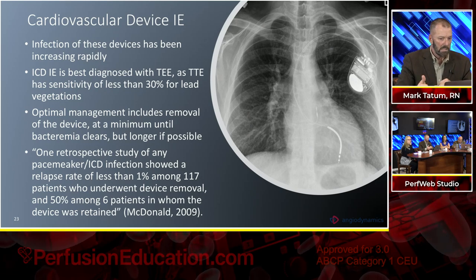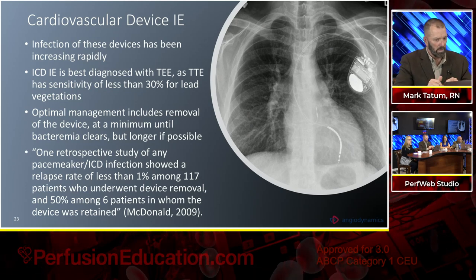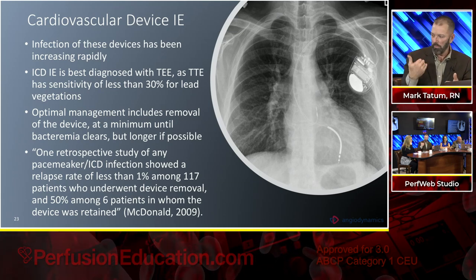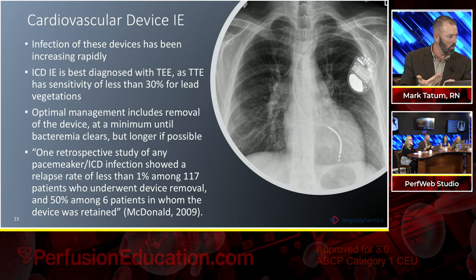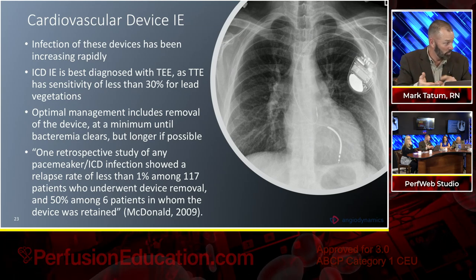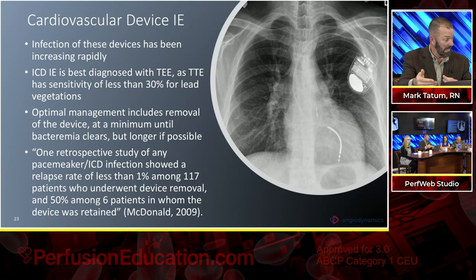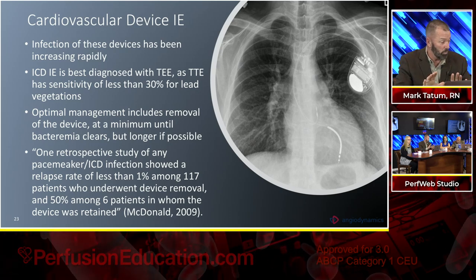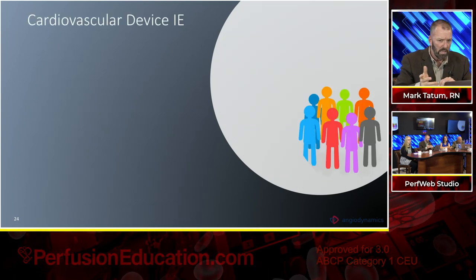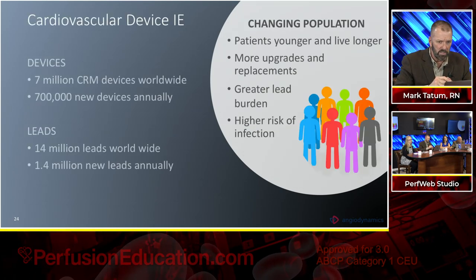So it's worth mentioning also that there's a heck of a lot more of these to do today. Back in the day when our life expectancy was only 65 to 68 and they weren't putting pacemakers in until 65, there wasn't a lot of opportunity to have a generator change. And while the infection rate is only 1%, let's go ahead and click next.